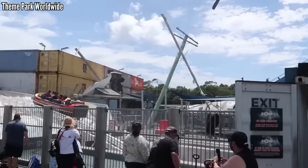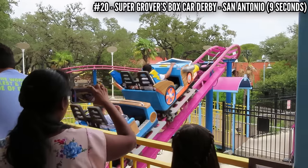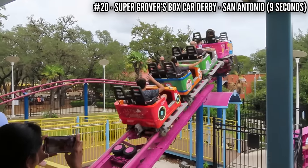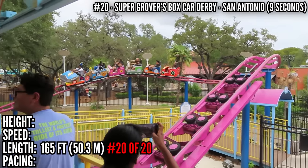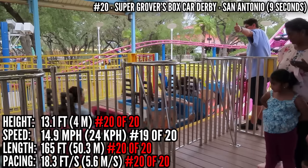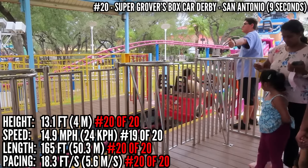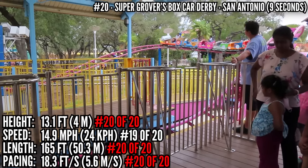In 20th place with 9 seconds is Super Grover's Boxcar Derby in San Antonio, a Zamperla coaster. San Antonio got the short end of the stick for their kids' coaster, this being a very simple oval with a little twist. Only 165 feet of track that it covers at 18.3 feet per second. That's dead last. It's also just over 13 feet tall and hits 14.9 miles an hour. That's almost last in speed, but there is one other coaster that's just as short.